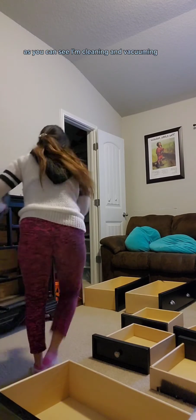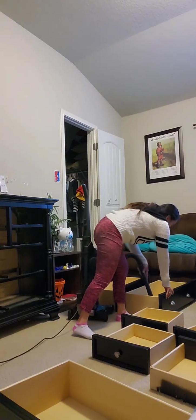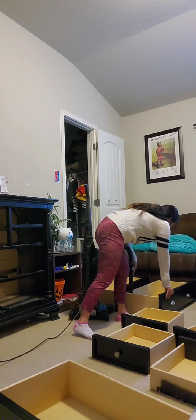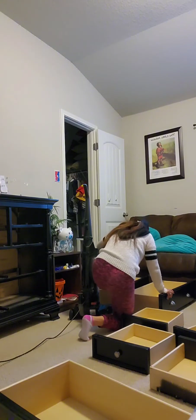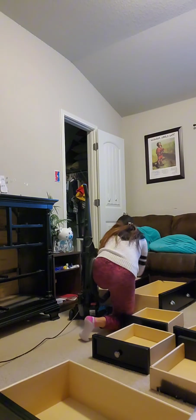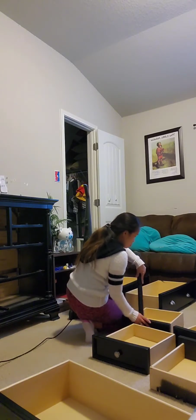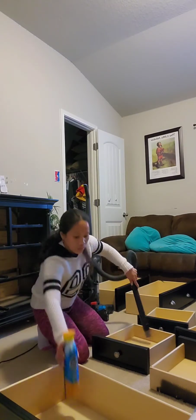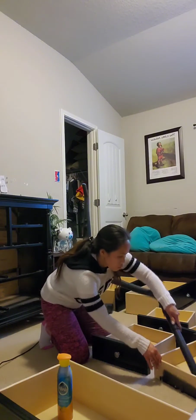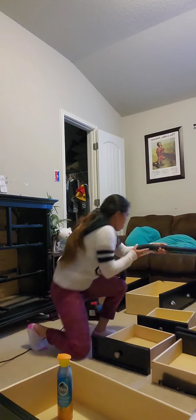As you can see, I'm cleaning and vacuuming this big drawer we got from our neighborhood. Sorry for the noise. Looks still new.